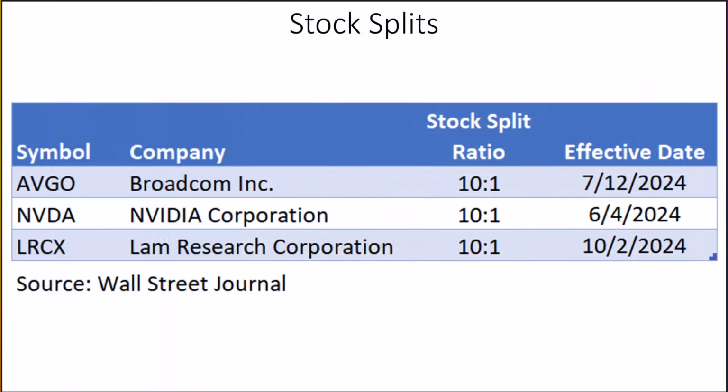This slide shows stocks in our portfolios that have chosen to split their stocks. Now, stock splits don't mean anything good or bad. But since we keep track of every individual purchase in Excel, it's important that we have this slide to remind us to go back and adjust the purchase price, shares held, and dividends per share that we receive once a stock split has occurred.